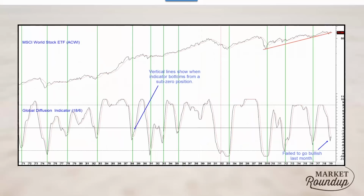Now we're looking at the world index again. This time we're looking at a global diffusion indicator. It monitors the percentage of a basket of local currency indexes that are above their 18-month moving average. That's what the 18 stands for. And that data is pretty jagged, so we smooth it with a 6-month moving average, which is what the 6 is for. And the idea is that when we get a sell-off in the indicator and it starts to turn up again, that's when we get one of these green vertical lines.